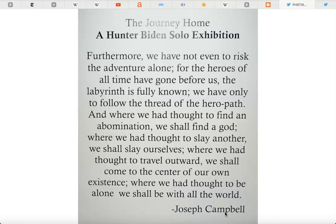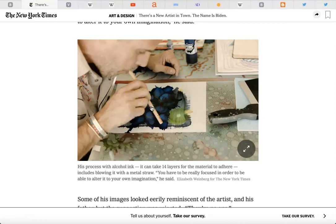But that's what I'm talking about when I say meta-narratives and what we talked about yesterday, comparative mythology, comparative religion. That is an extremely important thing to know. I'm not going to go into great detail, but again, for the curious, that's where you begin with Hunter and many other artists. This is not just Hunter.